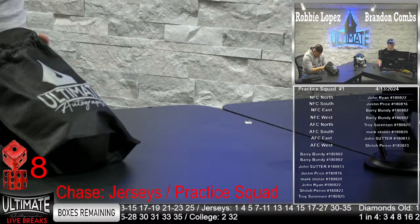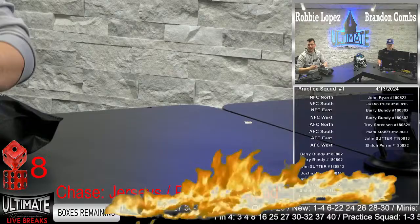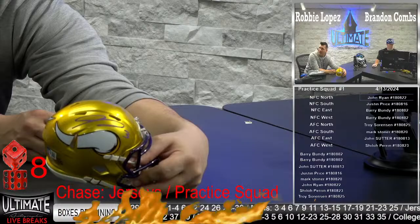I'm telling you, man, these flashes are just unbelievable. What do you got? Ourselves a secondary hit, ladies and gentlemen. And this is going to be an NFC North hit. That is Jordan Addison on the Miami Vikings Flash Mini. There's the Beckett cert right there on the back. That is a John Ryan hit.